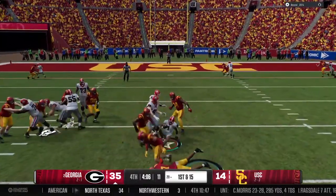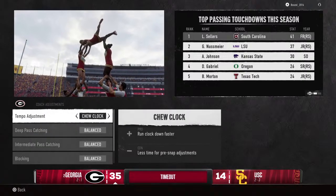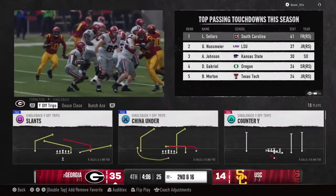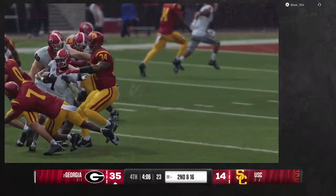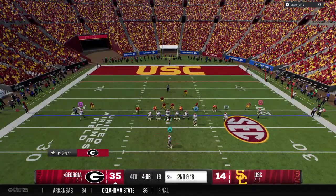Give to the running back. They bring him down, and he's going to lose a yard on that one. The defense is going to stop the clock with a timeout. They want to make sure they have everybody on the same page. Here comes the offense on second down.